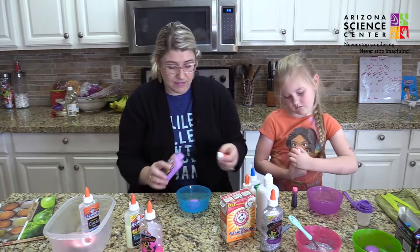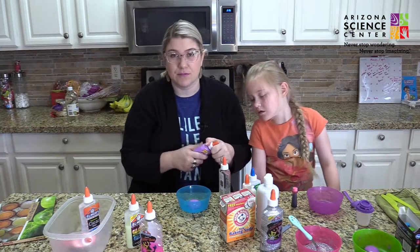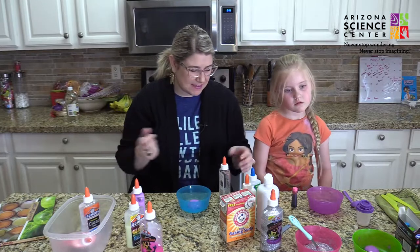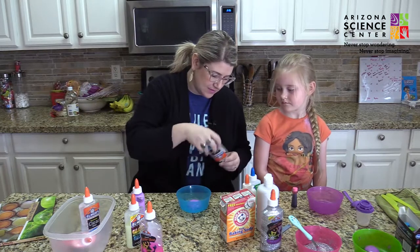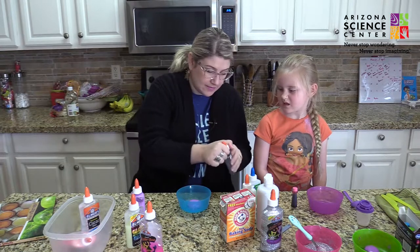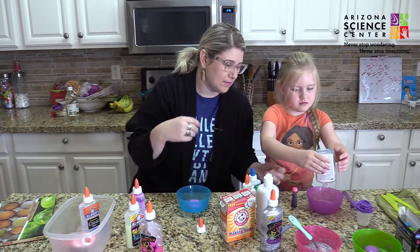And a good glob. You can use the whole bottle of glue if you want to. I just find that then I end up with a whole lot of slime. It just depends on how much you want to make. And here you go, Carson. Let's make this one here with the clear. Oh, wow, that is really glued on there, isn't it, kiddo? All right. Oh, there we go. We got it. So shake that down into the bowl.